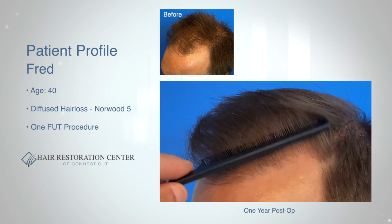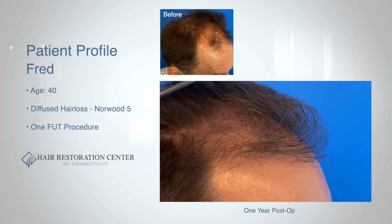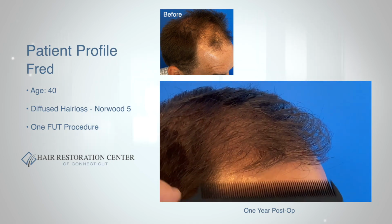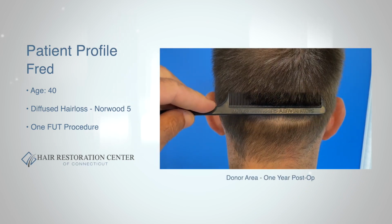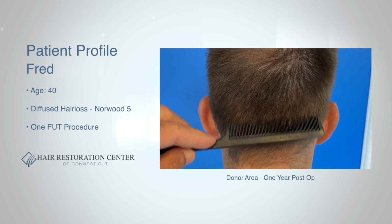We did a single procedure, FUT procedure, meaning a linear extraction, because Fred keeps his hair a little bit longer. He doesn't shave it. He did great. 1 year out, he's feeling much more confident and no regrets.